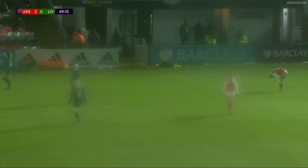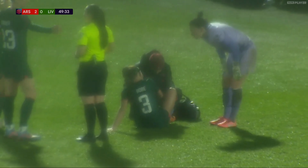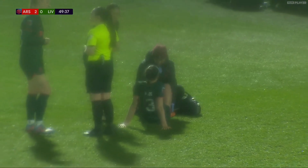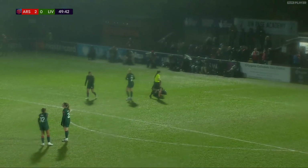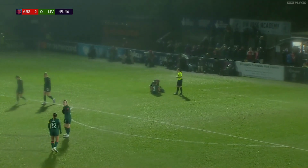And now we'll come back. Laws has taken a knock. And you'll see that break in play gives our camera person Craig a chance to clean the lens. Apologies for the picture not being quite picture perfect. It's very difficult conditions here at Meadow Park. Very chilly and with a bit of crosswind and rain around too.